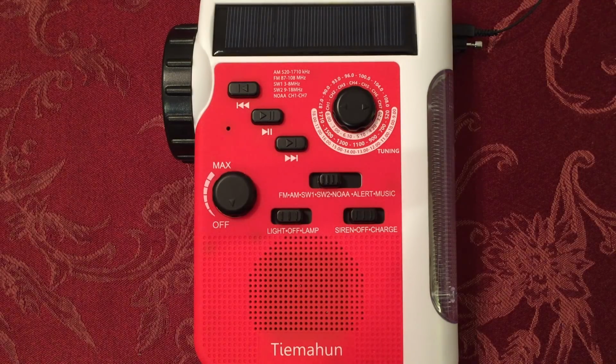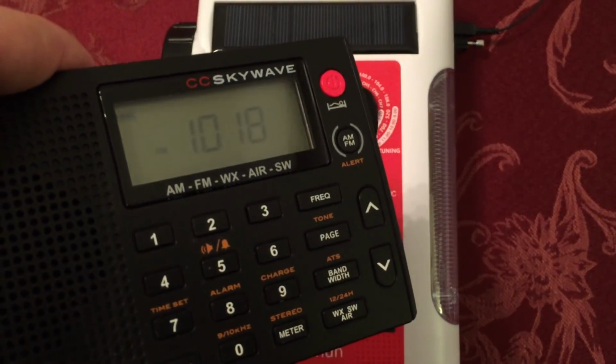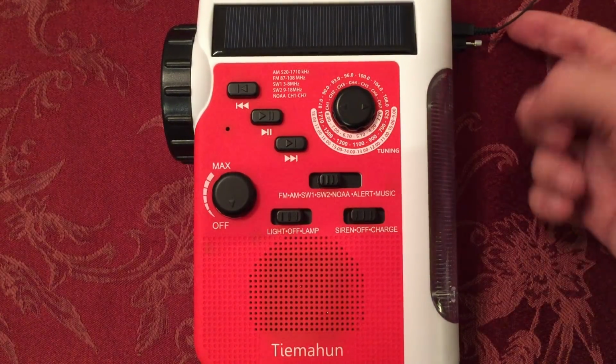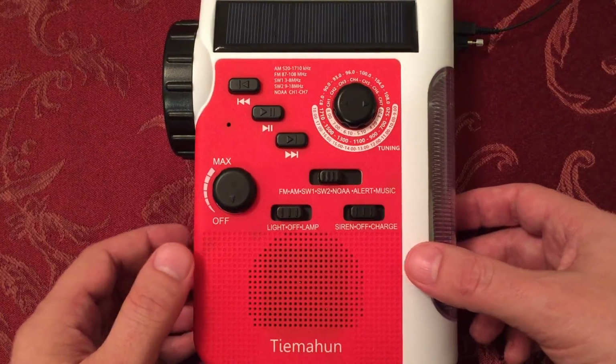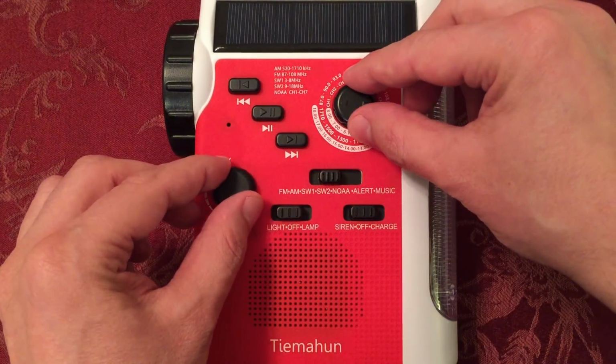In front of us we have the Tiemahun FS-089 emergency radio. We're going to do a shortwave and medium wave evening band scan. Right now we have 10:18 p.m. Central Standard Time near Chicago, Illinois, USA. I have the radio hooked up to a Kato T1 wire strung out to my balcony, 22 feet, and we'll see what this little radio can do. Pretty impressed with it so far, and I always wanted to try this at night.